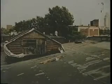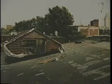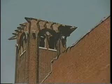A very big challenge for me was to find some slate that would have been similar in color to the original building, and I actually tracked it down up in Vermont and had it shipped down here. And we installed a 100-year slate roof on the structure.